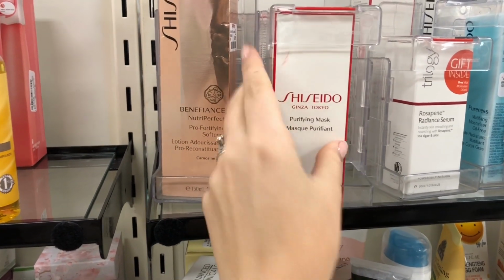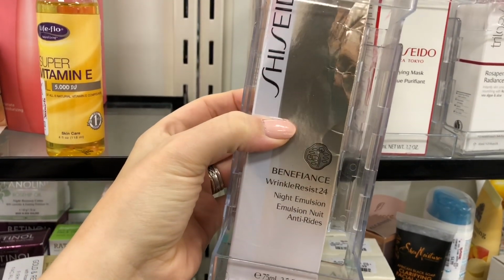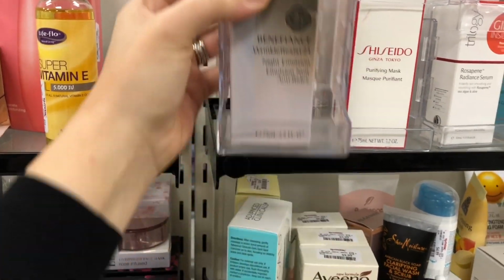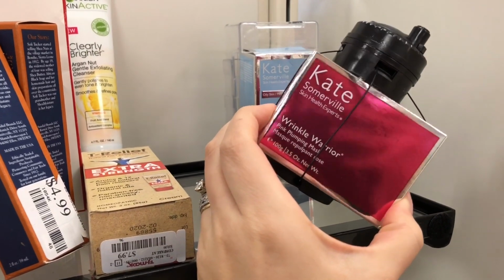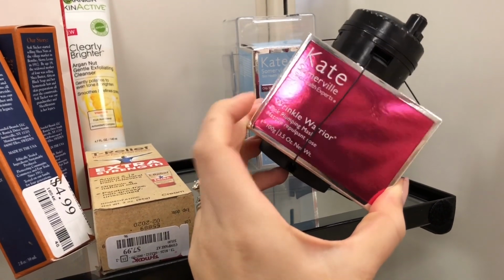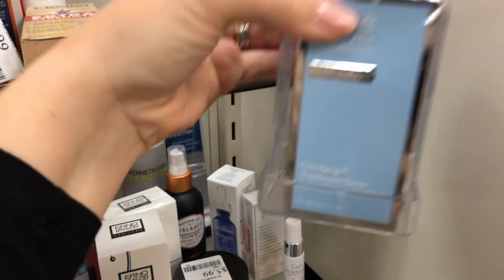I'm not sure that the compare price is actually correct, but they also have a wrinkle resist night emulsion for $39.99. I also found some Kate Somerville all the way in the corner here. Kate Somerville is a really good skincare brand that I love. This is the Wrinkle Warrior mask, and it's $19.99. And they also have the clarifying toner, and this is $12.99.